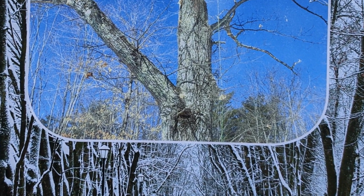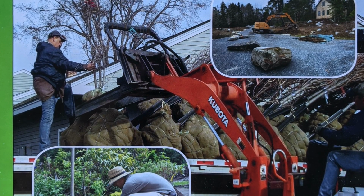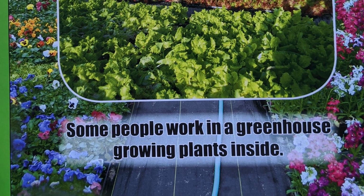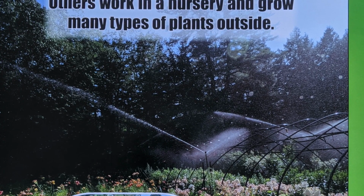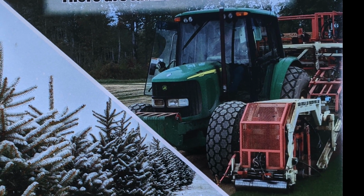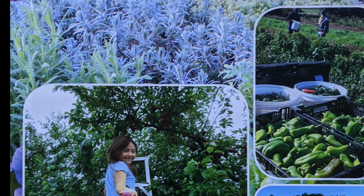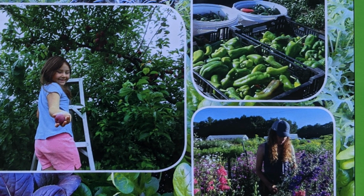You might want to be an arborist and take care of trees. You could be a landscaper, installing plants and moving soil. You might want to be a groundskeeper, keeping plants neat and healthy. Some people work in a greenhouse growing plants inside. Others work in a nursery and grow many types of plants outside. There are farms that grow turf and farms that grow trees. Some farms, called orchards, grow fruit. Market gardens grow vegetables and flowers.